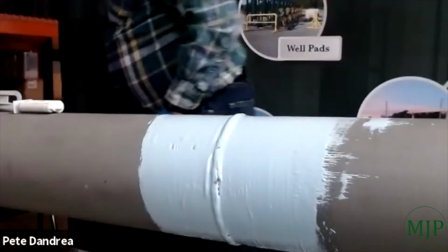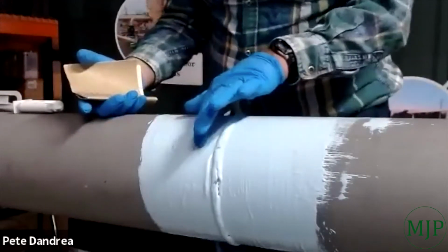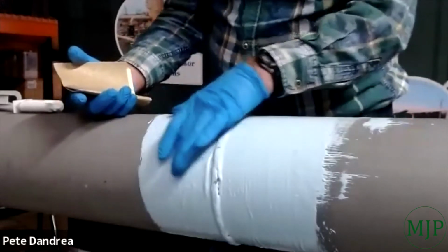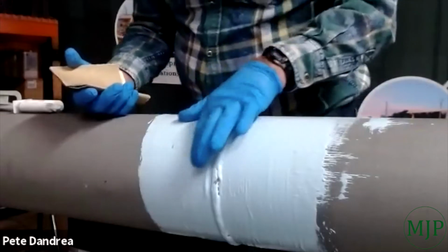So I've got an area here. We're going to do the one where somebody put a wet film gauge in, okay? When you're doing a holiday repair, you need to abrade the area around it. Most manufacturers state to an abraded area a minimum of 1 inch around the holiday. So this is going to be a pretty good area.